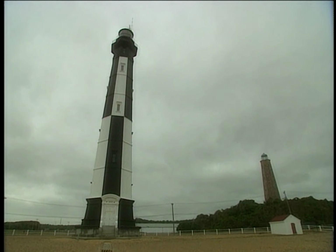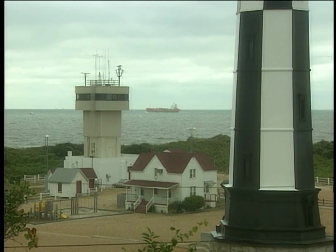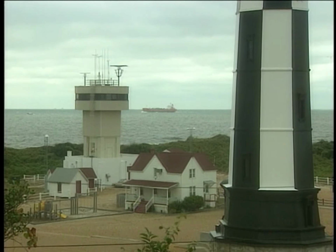In the shadow of these aging aids to navigation is some of the most modern equipment in the world.